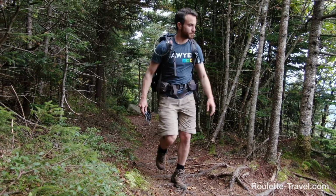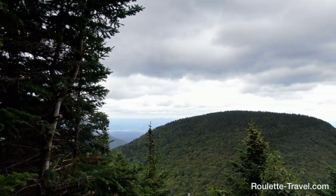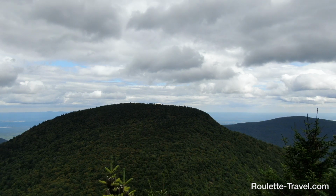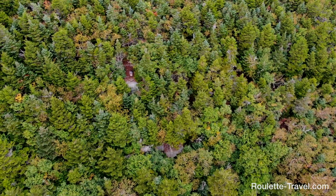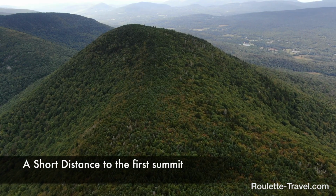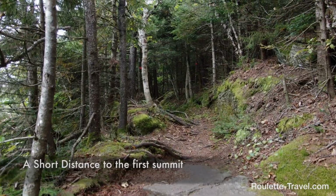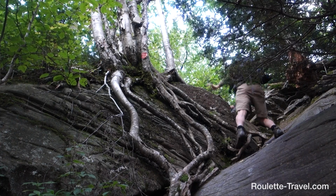So just past the 3,500 foot marker, we come to one of our first vistas. We've still got a little bit of ways to go towards the summit, but we've got plenty of time, so I'm going to explore this one. And we're also going to send the drone up and get some overhead fun footage. So just coming through that spot right there, you got to kind of use the tree vines to climb up the side of the rock.